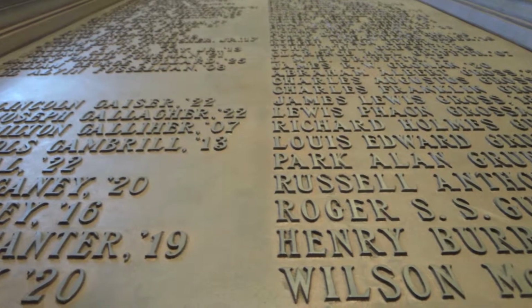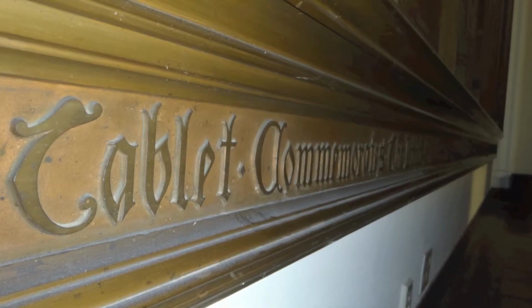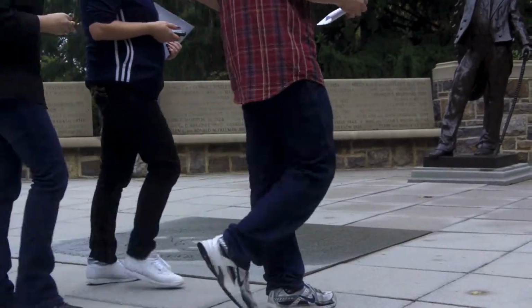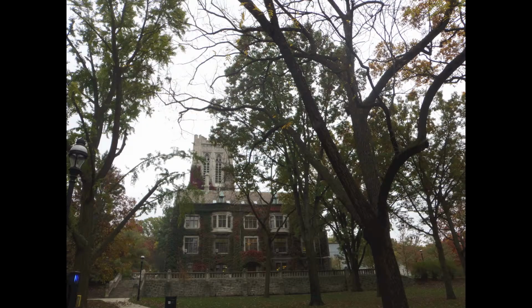During World War I, a total of 1,921 Lehigh men had been in uniform, of whom 46 lost their lives. Shortly after the armistice was signed, the Alumni Association became dedicated to the idea of a large building to honor these servicemen. We like to call it the wow factor.